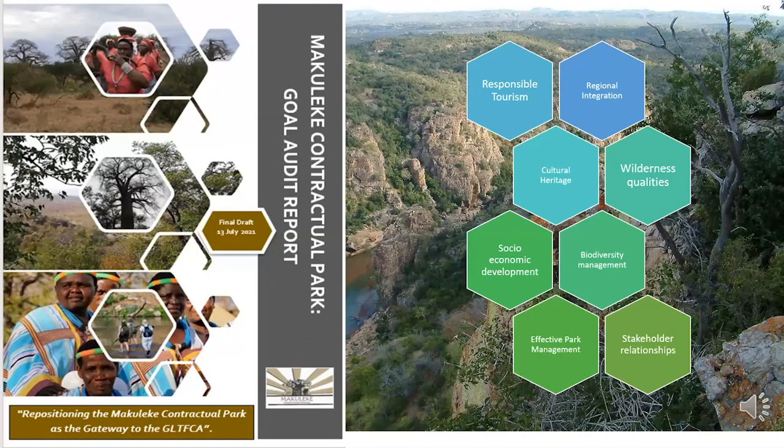We are therefore very fortunate to have an extremely capable team with Aubrey as well, that is now looking into the lessons learned since the late 1990s, when the agreement was signed with the Makuleke Contractual Park, and really reflecting on what we need to do now in the next few months, 5 years, 10 years, 20 years, to sustain this area for its unique wilderness areas, its wetlands, but also how we deal with issues around wildlife safety and security and community socioeconomic development.